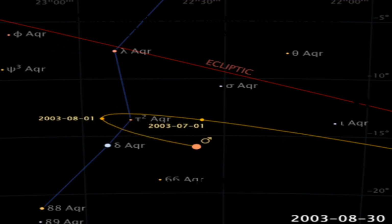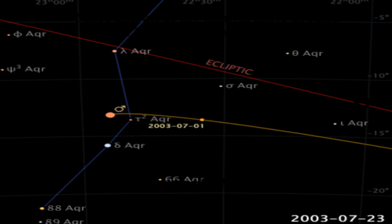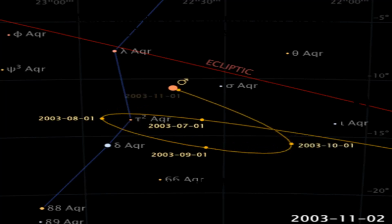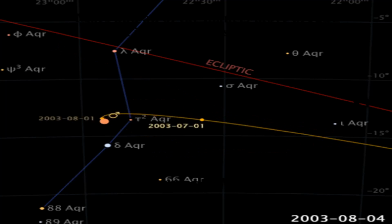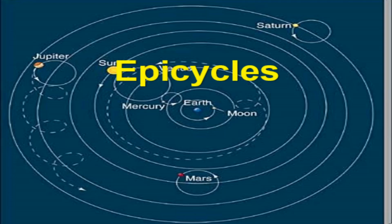Now, what made the geocentric model of Ptolemy different from Eudoxus and Aristotle? Ptolemy introduced a unique solution to solve the problem of the retrograde motion of Mars and the other planets. He introduced the concept of epicycles. As the planet moves around the Earth, the planet also moves in a circular motion. It is like a smaller wheel turning around a larger wheel.